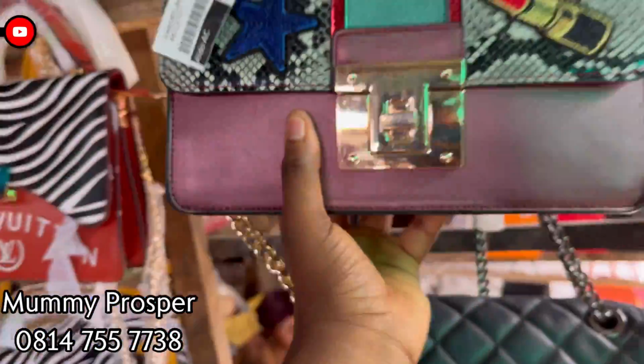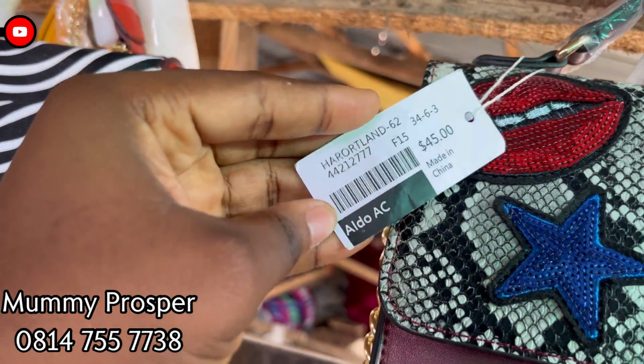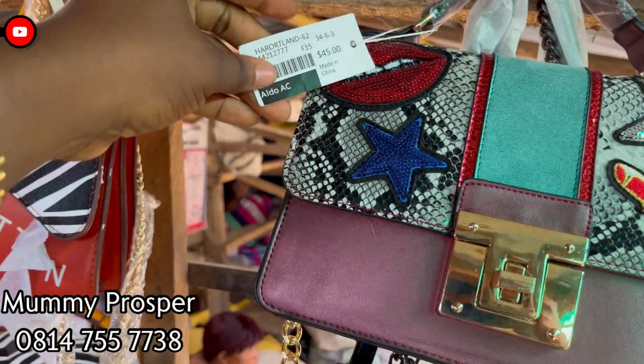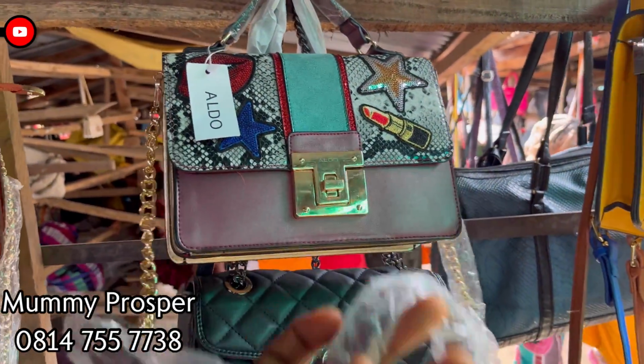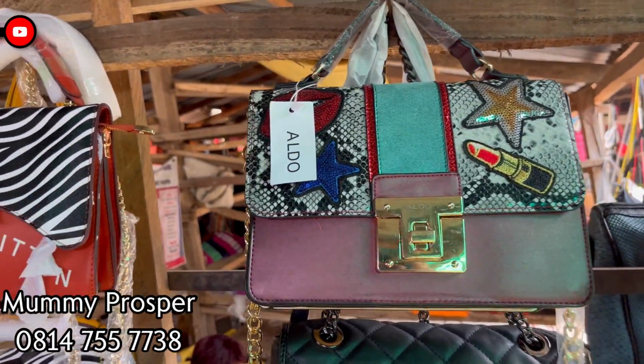I mean, for this kind of bag, you can imagine the original price. Go and check. This is $45. And she's selling it for 3,800. Now, for this $45, as you can see, this bag should be up to, I don't know how the rating is now, but it should be up to 19,000, 20,000. And she's selling it for 3.8.